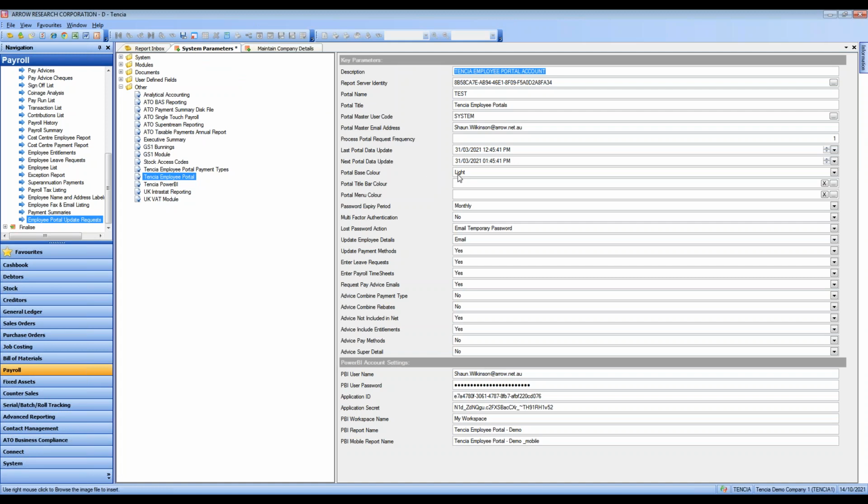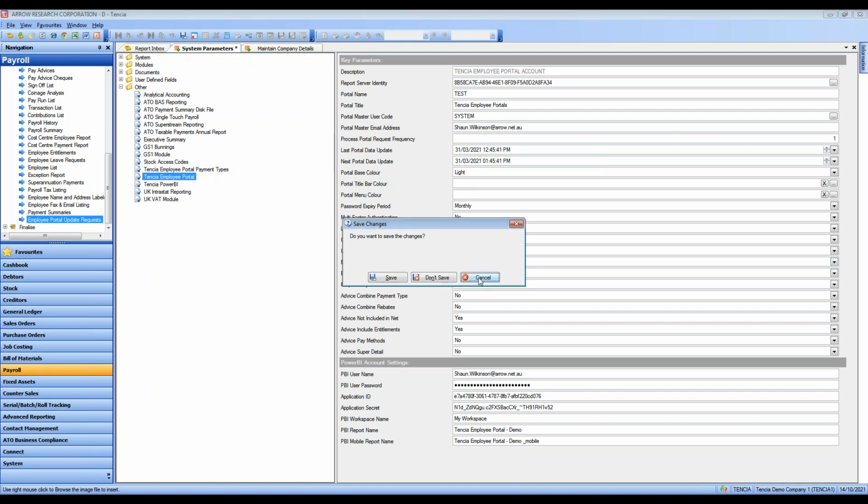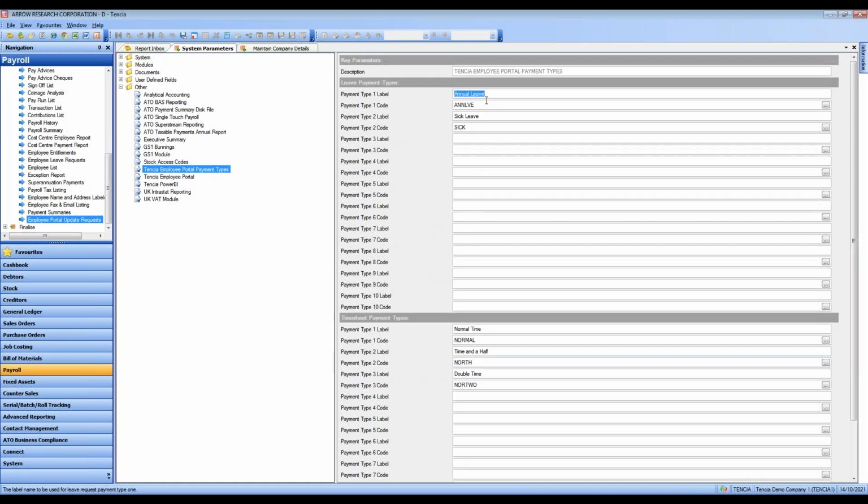Back in the system parameters, we've got those base colors. So we can actually change the colors of the title bar and the base background that I was talking about earlier. We can do that through these options. I also mentioned when I was showing you through the portal how you link descriptions in the leave types and in the payment types back to payment types within Tencia. You can do this at an overall business level or at an employee type level, where you can actually link descriptions that display on the portal back to payment types inside Tencia. When those transactions get created back inside Tencia, that'll be picking up that payment type. So that's another area of customization.